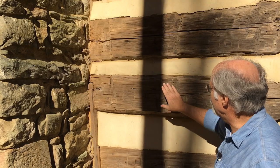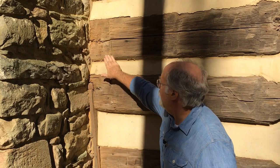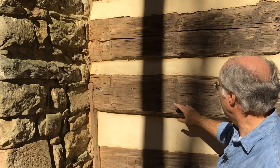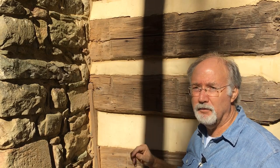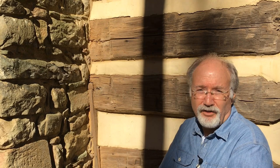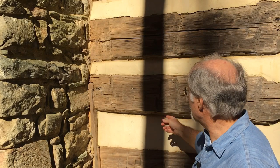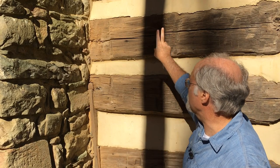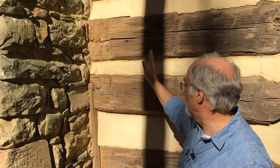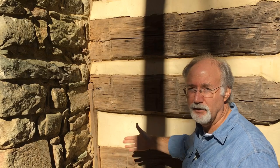A couple things I really wanted to point out to you here is that if you'll notice here and here and here and here are notches in here, and this is typical of maybe a third of the old vintage log cabins that you will encounter. And what it is, these are notches cut out so that the people could have put furring strips that would have run up and down on the log cabin, regularly spaced, so that they would act as nailers so that siding could be put up over top of it.